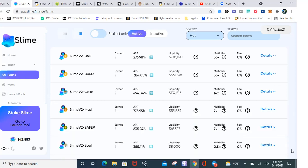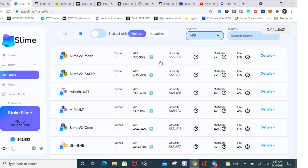Now, I'm not going to say to get into this, and I'm not going to say not to get into this. I don't have anything really bad to say about this platform. It's making money. Look at the yields. The yields are pretty high, and it did pay out. I did get my money back. You can see the APRs are pretty high. Tesla UST is over 500% APR. The Mirror UST is over 500. Slime Cake is still hovering just below 500.